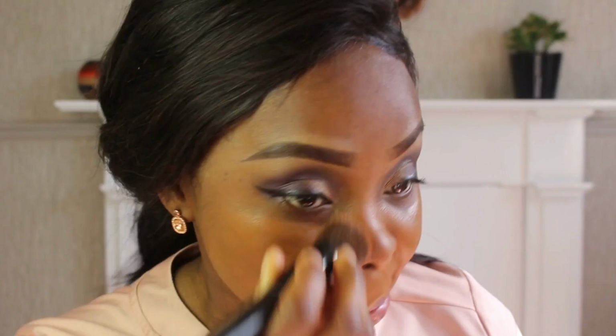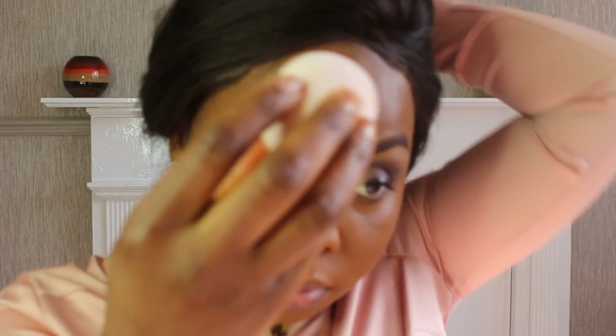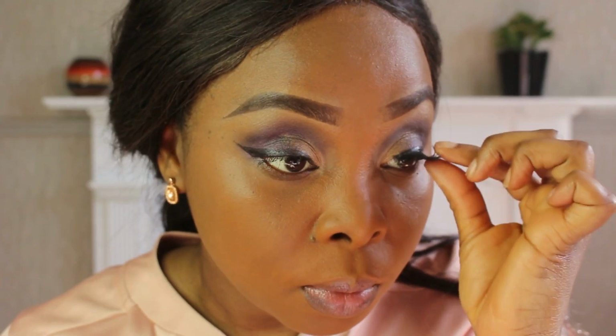I love it. Foundation, I'm using my MAC Studio Fix Fluid in the shade NW45. This has been my all-time favorite. I've used this from when I started. I knew how to use makeup. It's always been this. My lashes are ready now, so I'm just going to fix them. Is that done? I'm going to use my NARS Radiant Creamy Concealer.